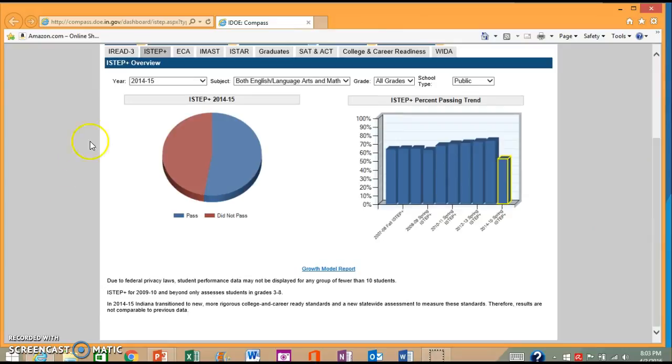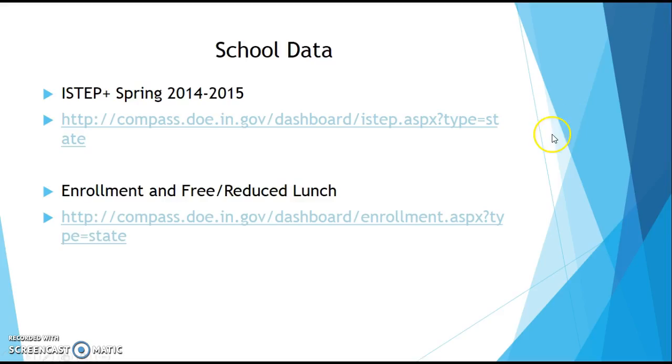Okay, so we have about 47% of students that did not pass and about 52% of students that did pass. Now, with some of these technologies that I would like to purchase with the grant, I hope to raise the iStep test scores for the next year. So hopefully the use of these technologies will help me accomplish that. Now let's go ahead and look at the enrollment and free/reduced lunch data.